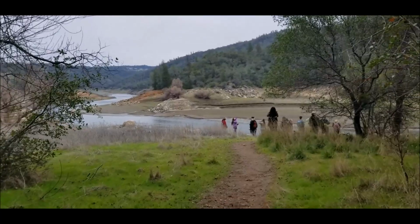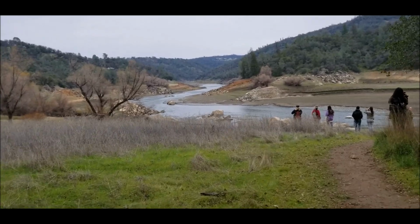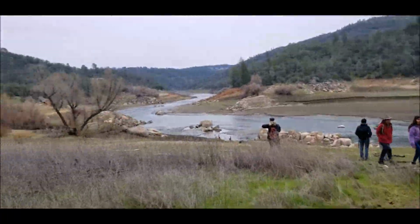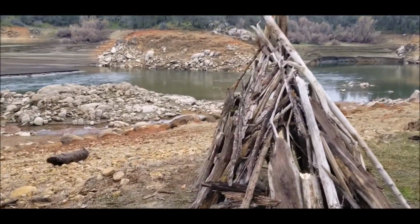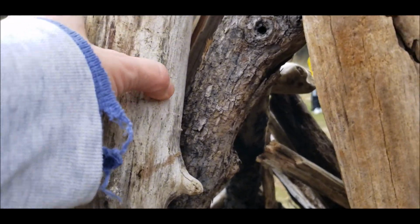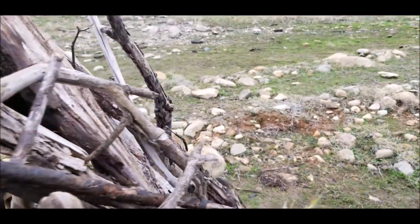That's where we came from. Now we're going back down here to see the river. Oh, my river. I love my river. Somebody made a little teepee thing out there. I don't know what you call this thing. I would call it a teepee, but I don't know if that's what they call it. Somebody built it out of driftwood. It's pretty dangerous. I don't think I would get in there. It's kind of sturdy. Interesting. Okay.